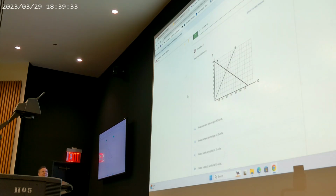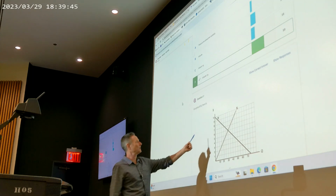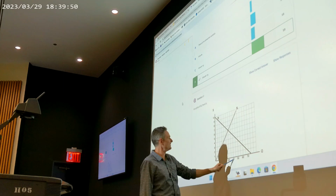At a price of $8, question 17 begins. There is what? Okay, well, I can put the diagram a little bit lower here, and I can see at a price of 8, we see that demand is here and supply is here.